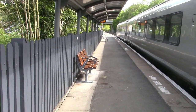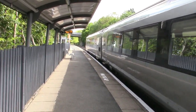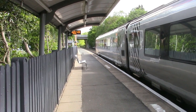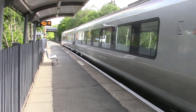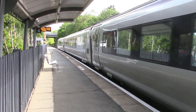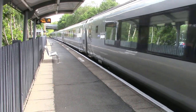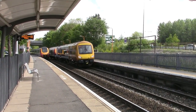I'm now going to leave the Wombridge crossing and head to the local station, which is Telford Central. Made it back in time to watch the Virgin Super Voyager service to London Euston. Here comes 170 502.